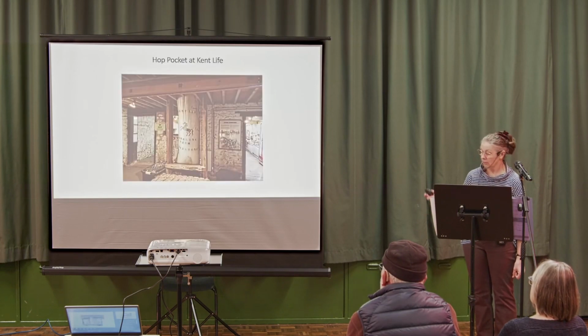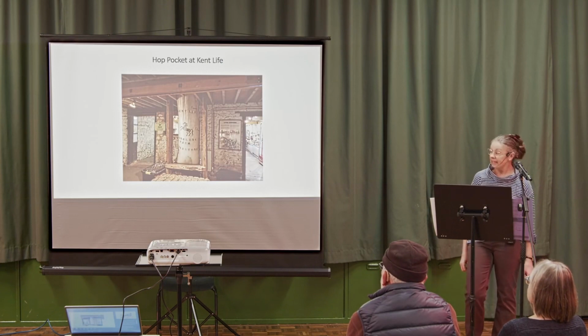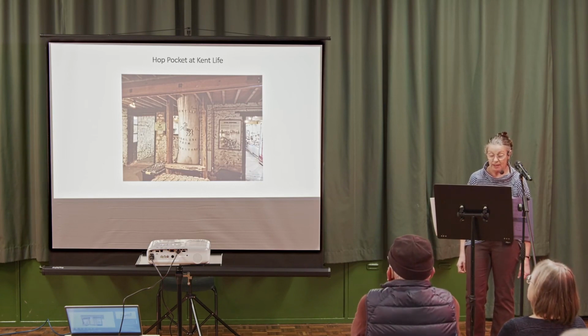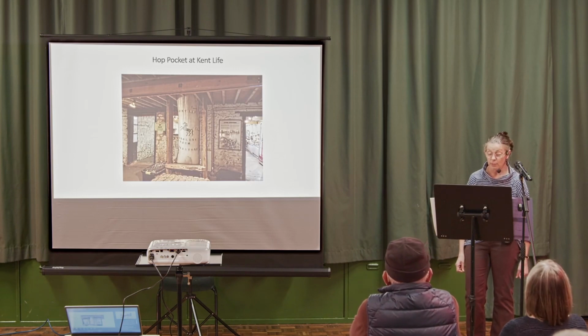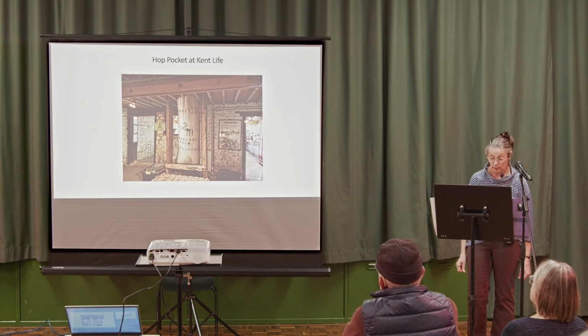This is a hop pocket at Kent Life. In 1774, an act was passed to prevent frauds in marketing. This required the bags or the pockets that you can see here in which the hops were packed to be marked with the year, the place of growth and the grower's name. So growers began to mark their own pockets with stamps and stencils, and many devised their own symbols.